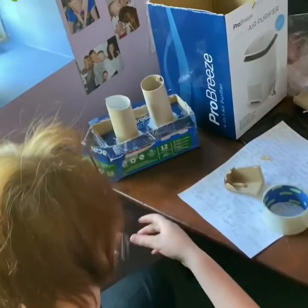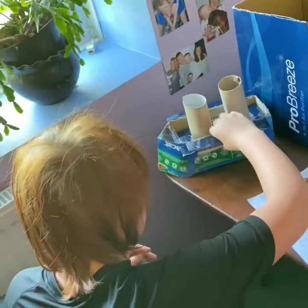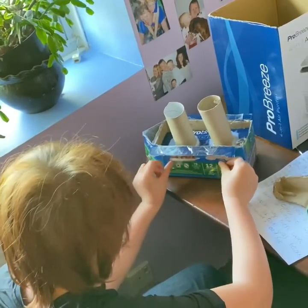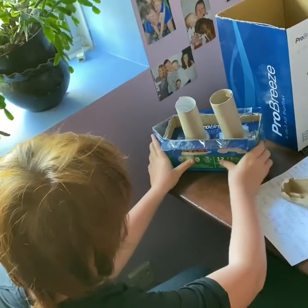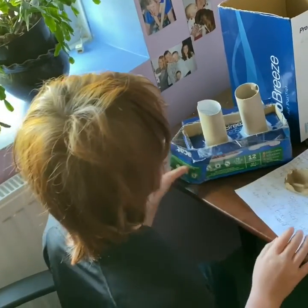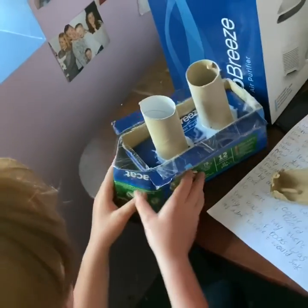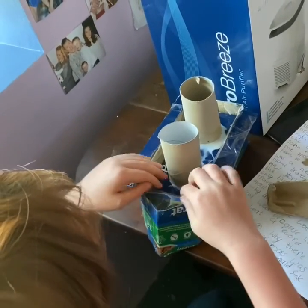Dad helped. But not a lot. Dad didn't do anything in yours apart from a bit of sellotape cutting. Right, talk us through your design then. Okay, so my one, I tried to add 4 funnels, but it didn't exactly work. And I could add 3, but I wanted some deck space. I've got the point at the front.